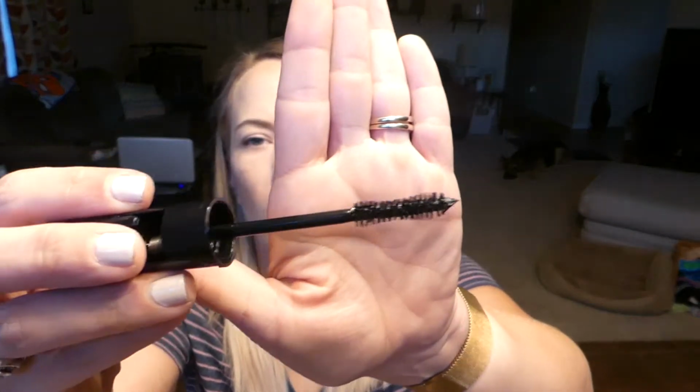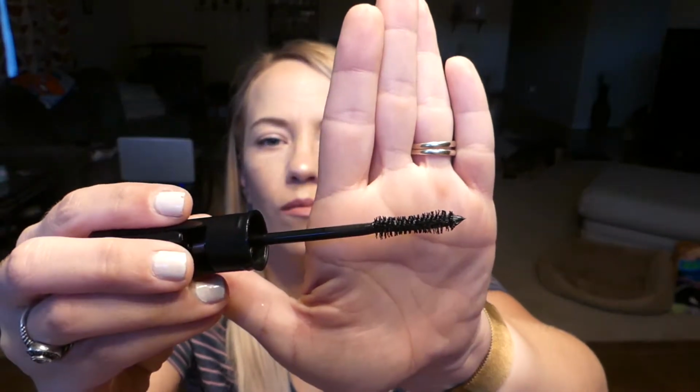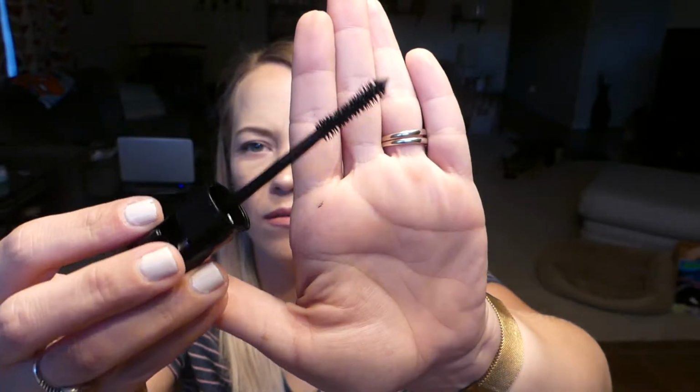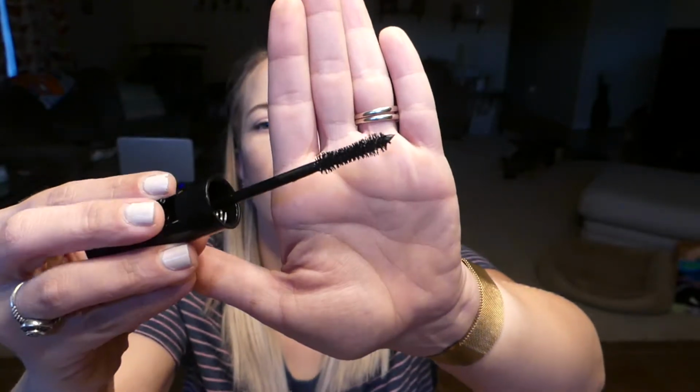Okay, so there's the wand. It is a voluminizing wand, but it is a little bit thinner than some that I've seen. So I don't know how I feel about this. I don't think I would use the eyelash curler. I just don't think it's wide enough. Like, whose eyes are that little? I don't know, not mine.